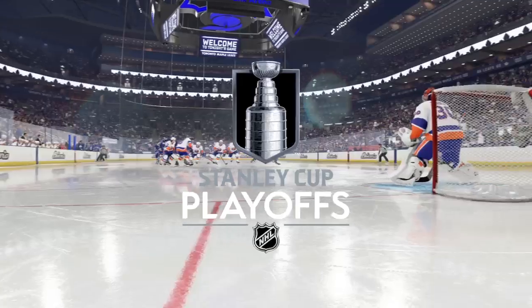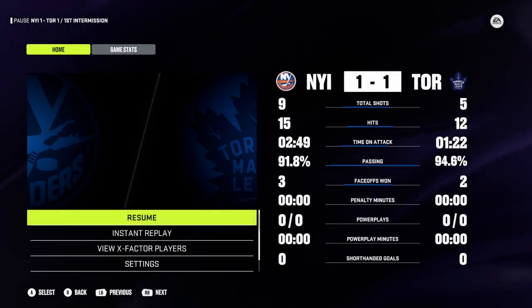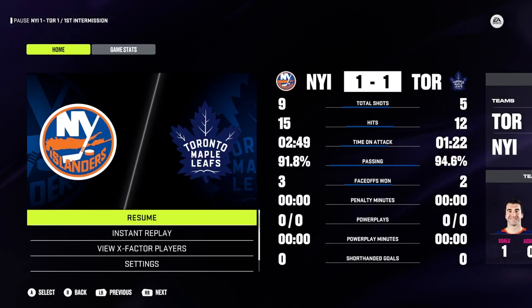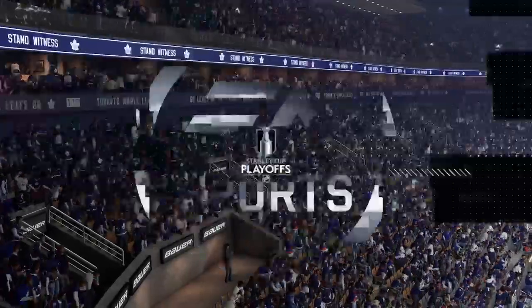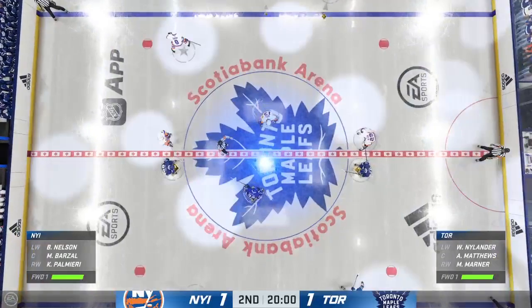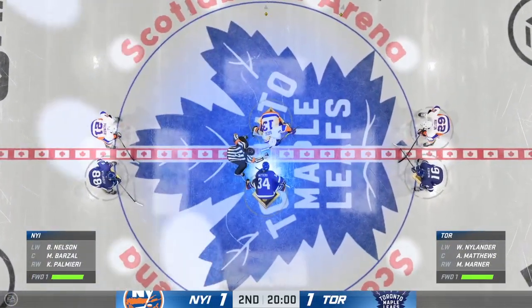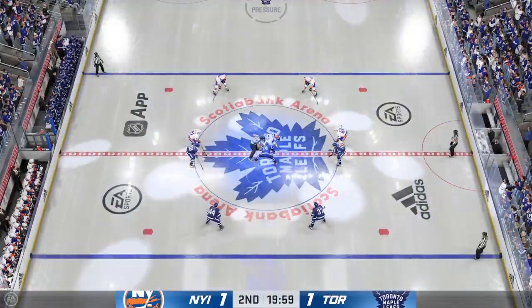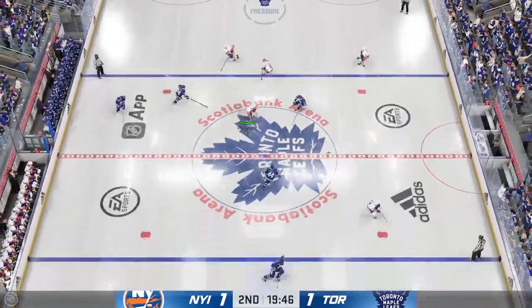Well, there's the horn ending period number one, but this one is far from over. Lots more action to go. Second period is just around the corner. Fans back in their seats. Teams are on the ice. They're ready to drop the puck here for period number two. See who comes out hungrier here in this second as we are still tied.